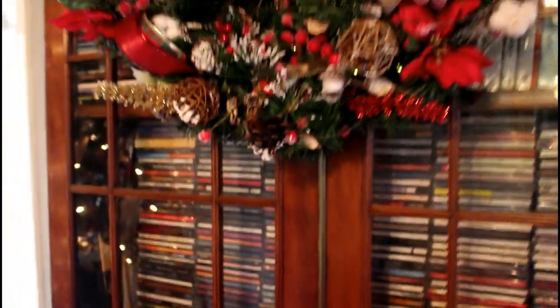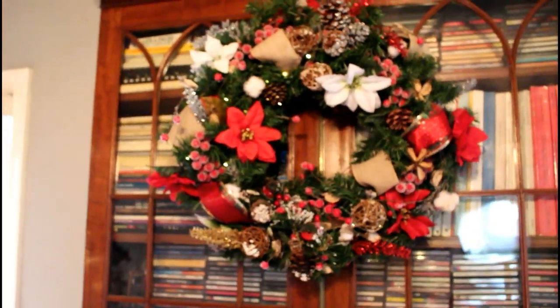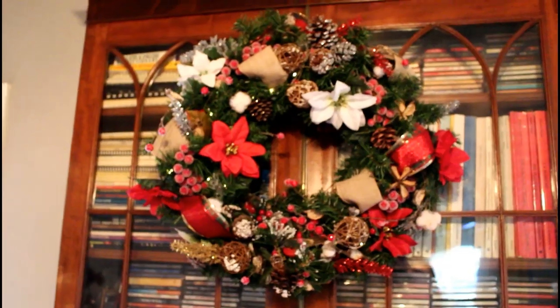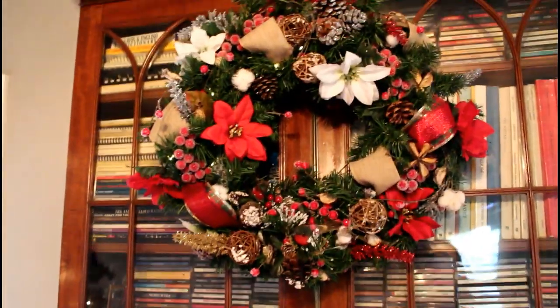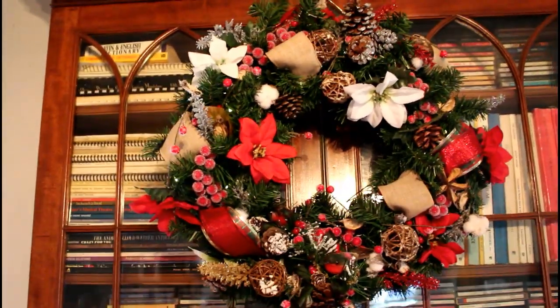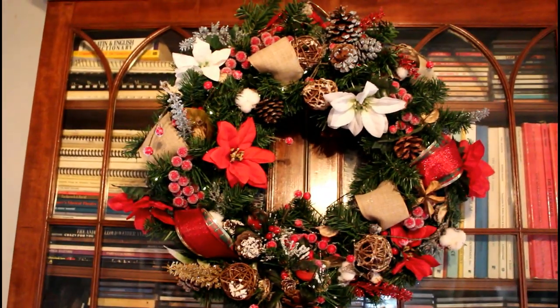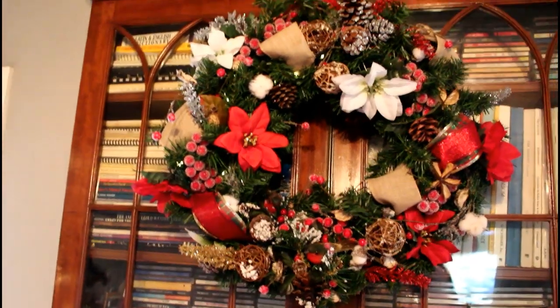And then another tradition in Daniel's family is his grandmother always used to hang a wreath from the secretary. So I have, over the years, made wreaths to put up there. And again, I build these just like I do my garland. It's got the same ribbon, poinsettias, berries, bird picks. They do have some LED lights in there that you probably can't see right now that are on a timer.